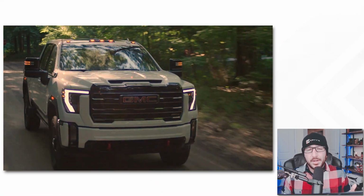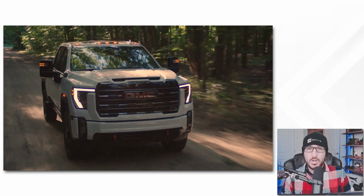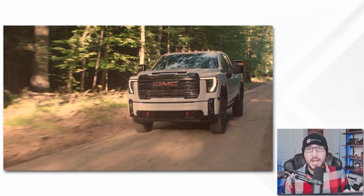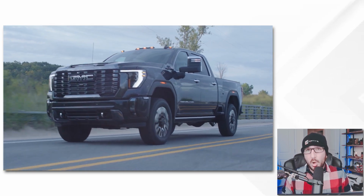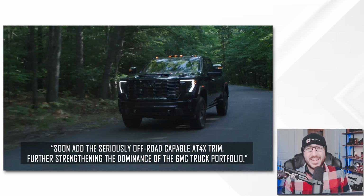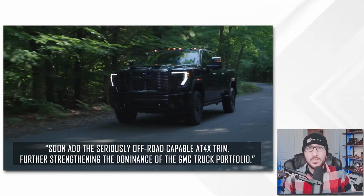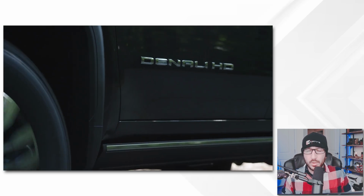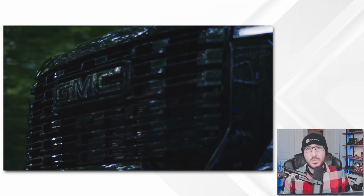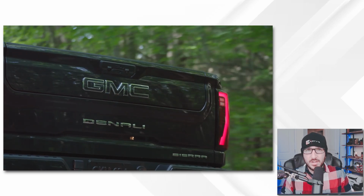All right, so back in October, most of you probably saw this, General Motors revealed to the world the much-anticipated refreshed 2024 Sierra HD, giving us all an up-close look at the AT4 and the Denali trims. Now, GM also said in their press release that they would, quote, soon add the seriously off-road capable AT4X trim, further strengthening the dominance of the GMC truck portfolio, end quote. Unfortunately for us, that was all they told us about it. And so we've been sitting around since October speculating on what exactly we'd be getting with the HD AT4X.